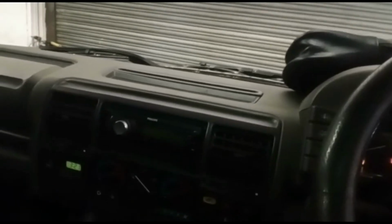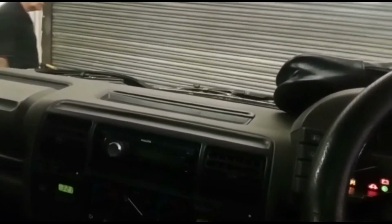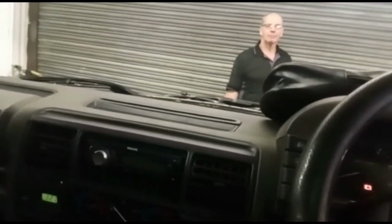Okay, moment of truth for the 10th time. Let's see what happens. Don't know if we'll have enough battery, but we'll give it a go. Can you hear the pump? And now, nothing. You know that, and the battery's on its last legs now. Crank sensor did nothing. Waste of 30 quid.